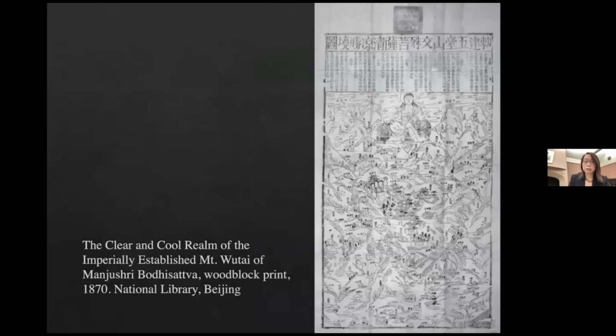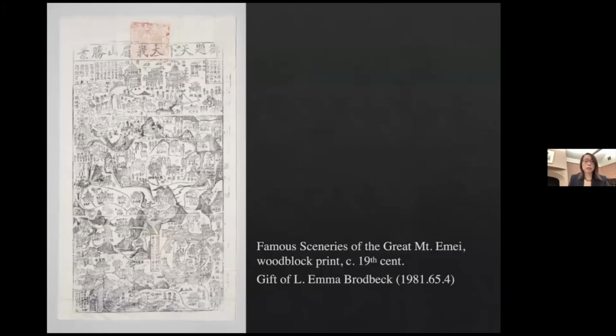If you go back to the one in PAM, one can follow the routes all the way from the bottom of the mountain to the top. And for people who travel to these sacred mountains in China, they're expecting some sort of encounters with the deities. So it's very critical for them to know where to look for them. And so these maps provide this kind of function.